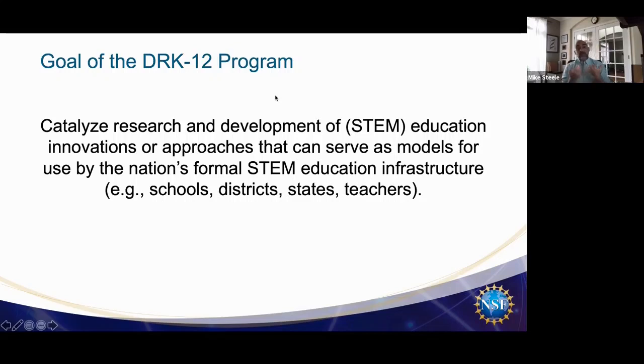You've seen this goal before. You've heard me mention this idea of formal education. So realize DRK-12 is about research and development in formal STEM education settings. And the research and development part is important. You have to have both. So it's great that you're interested in developing this fabulous new curriculum. We absolutely are excited about that. NSF has funded many, many curriculum projects in the past. Along with that, you need a rigorous educational inquiry, where you're trying to understand what students learn from the implementation of that curriculum, or what sort of supports teachers need to implement a curriculum well, or how it impacts students' self-image in a STEM discipline.